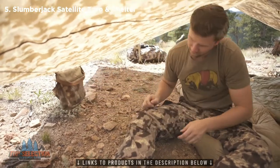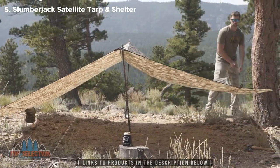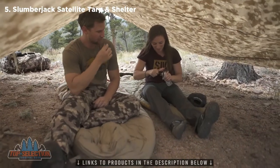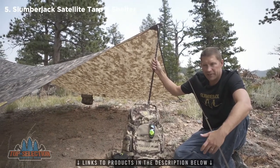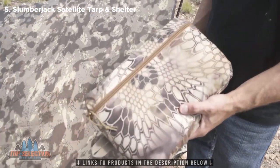as retail packaging. The hybrid catenary cut and X-seam design allows the tarp to be pitched in multiple configurations depending on your location. The Satellite XL tarp is ideal for backcountry hunting or general camping use. It can be used as a day shelter or for tailgating as well. Available in Slumberjack DST and Kryptek Highlander.